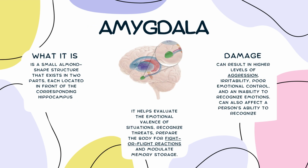Many aspects of emotional learning and behavior are mediated by the amygdala. It increases heart and breathing rate to help evaluate the emotional balance of circumstances, recognize threats, and prepare the body for fight or flight reactions. Damage can also impair a person's ability to perceive fear, leading to increased risk taking.